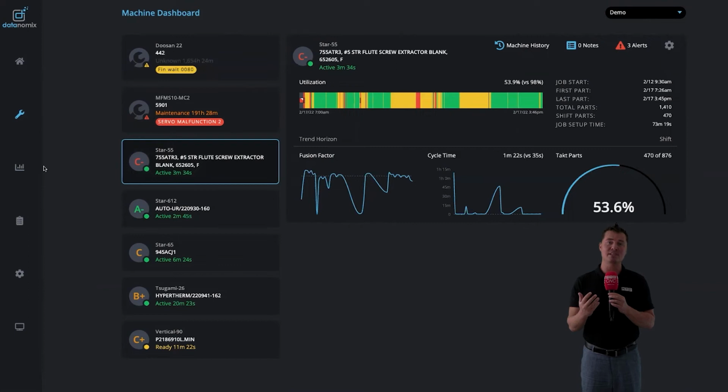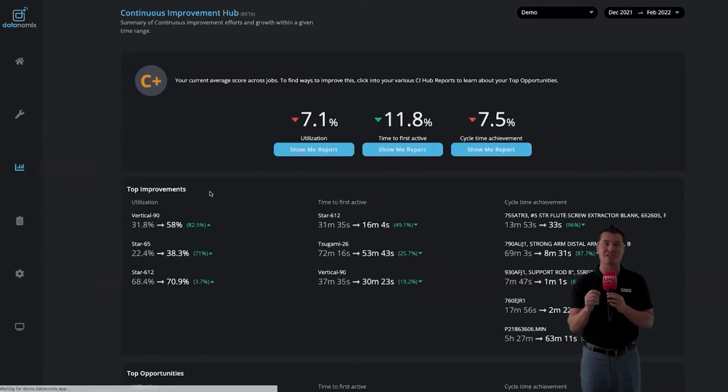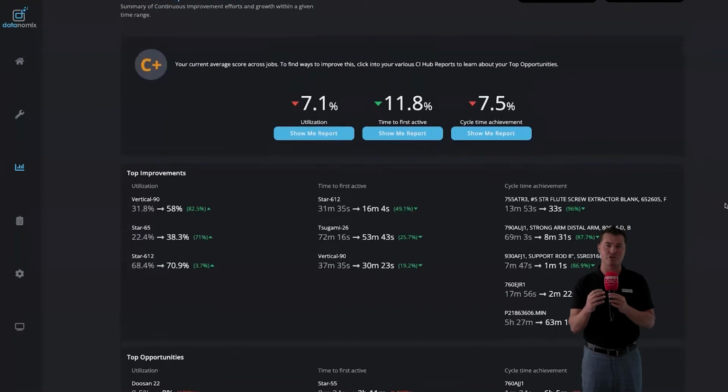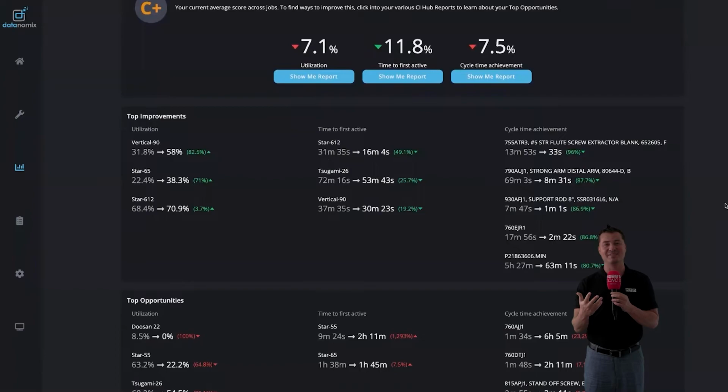And with the newest addition of the CI Hub to their production monitoring platform, factory leadership now has a dashboard to quickly view overall factory health over a selected period of time. With CI Hub, you get a one-stop resource to quickly see if your factory is trending up or down. So let's take a look.